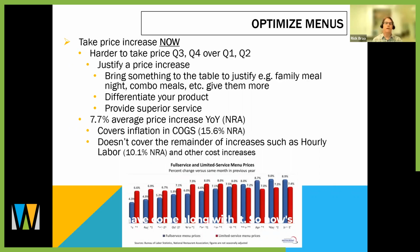So now's the time. You've got to get on that price increase if you haven't already. If you have, you should be thinking of the next one, because as you get into Q4 and get into Q1 and Q2 of next year, it's going to be more difficult to take that.